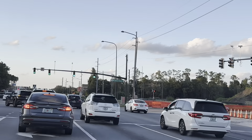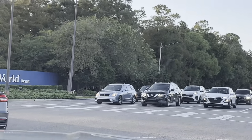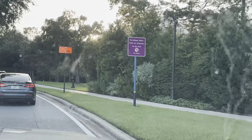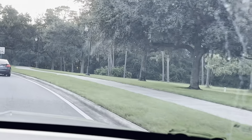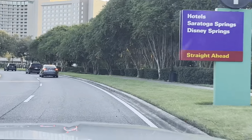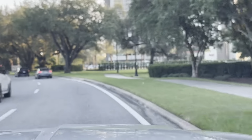Okay then, guys, here we are. We are now coming into Walt Disney World Resort. And you may be thinking, hey, I thought we weren't doing Disney this time around. However, we're actually doing Disney Springs, which is like the shopping village, and of course you don't need a park ticket for Disney Springs because it's welcome to anyone. So anyway, here are the signs for the Disney hotels, the Saratoga Springs, and also Disney Springs. So here we are, just going round. You've got some lovely hotels.